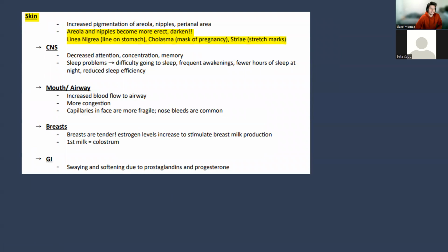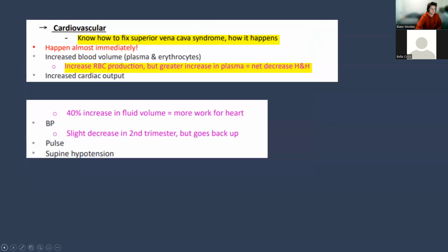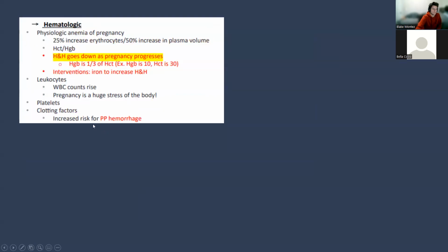Okay, we have the skin here. We're talking about the... I would say their platelets do decrease, which is why we have an increased risk of postpartum hemorrhage.